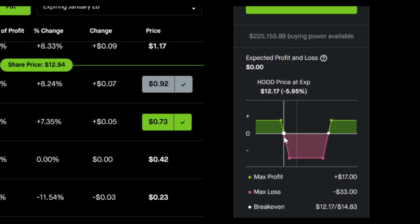So this is a slightly bearish strategy. However, it's still betting on huge volatility for Robinhood either falling a lot or rising a lot. And given Robinhood's negative momentum, I do believe that this stock has a higher chance of falling. So I am a fan of this iron condor right here.